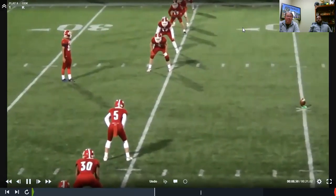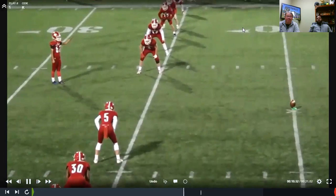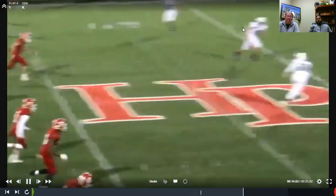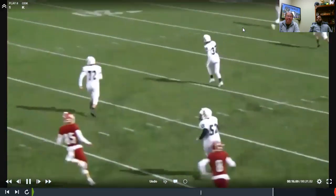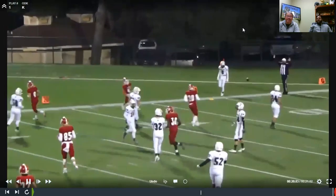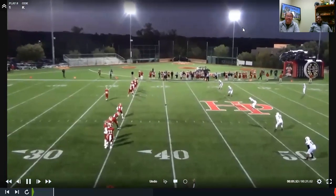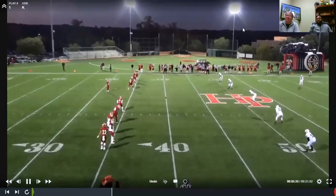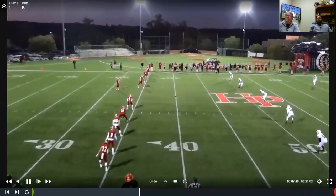Hyde Park lines up to kick off, and I think they kick it out of bounds to start out with. Yep, you're right about that. I think they might do this twice. This is the wide shot of the same play.